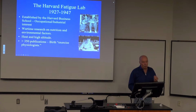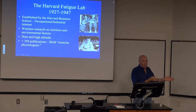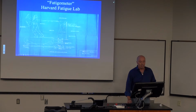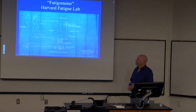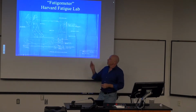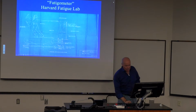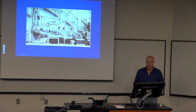They also started to look at wartime research, because you have to feed your soldiers. It's not like they can just go to the local food vendor and buy some and go off back to fighting. Okay. All right, so this is a blueprint of an early ergometer. Basically you'd walk in reverse, be tethered in, walk with the weight to cause your resistance.